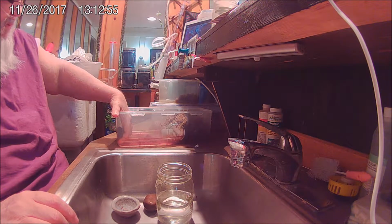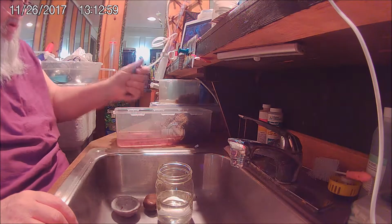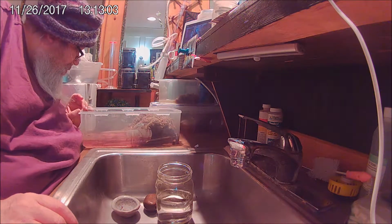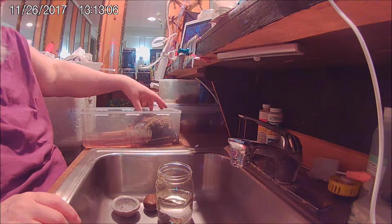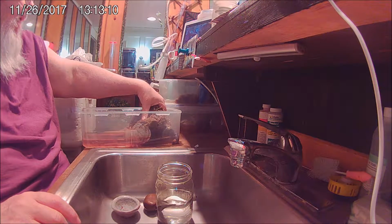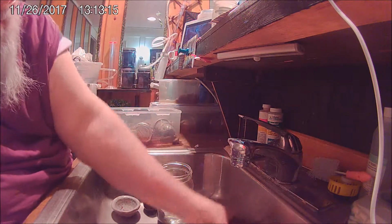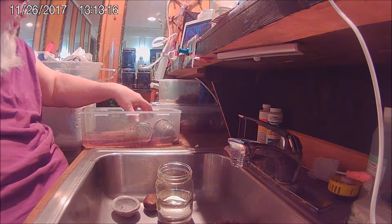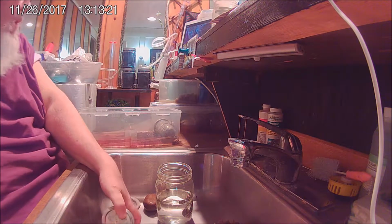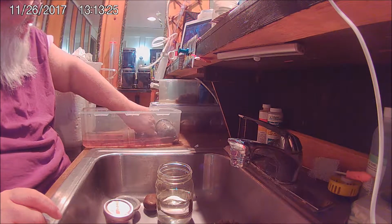Well, here we got 3 right here. That'll be a good catch. 1, 2. Oh, I thought it was 3. I guess it's 2. This moss out of the jar, because I will definitely be doing a water change before they go back in here.